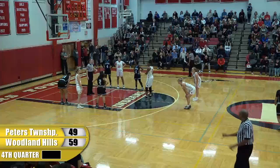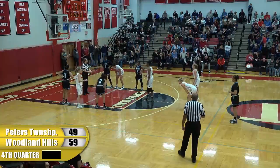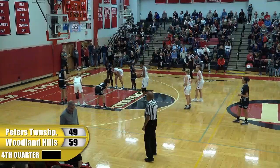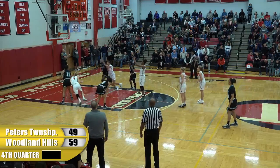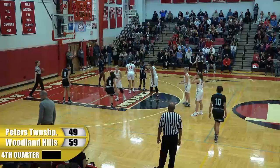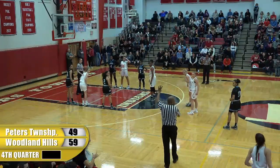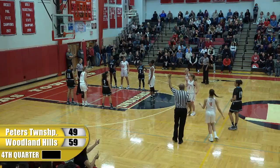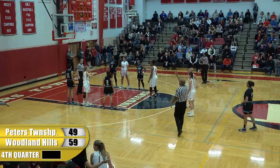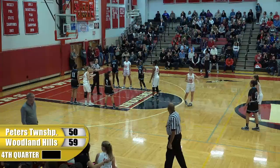Journey Thompson at the foul line for the Lady Indians. She's played a great game offensively and defensively. She's left it all on the court. Just going to have to get a little more help around her in order for them to have a great season. Yeah, she's played a great ball game. And down the stretch, she made some crucial plays. And so with 1:20 left in the fourth period, Woodland Hills 59, Peters Township 50, and she made the first of her 1-and-1.